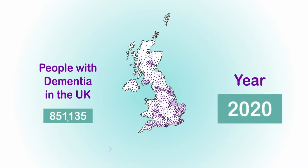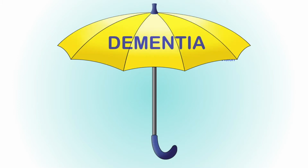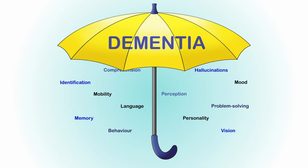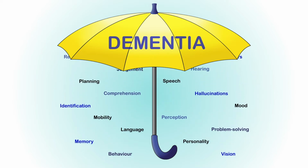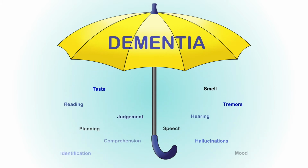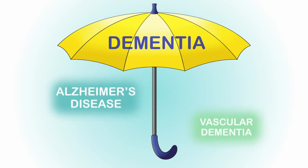The prevalence of dementia in the UK is increasing. It is predicted that by 2025, 1 million people in the UK will have dementia. Dementia is an umbrella term used to describe a set of symptoms caused by loss of cognitive function. These progressive symptoms affect the daily lives of each person living with dementia differently. Dementia is caused by numerous conditions such as Alzheimer's disease and vascular dementia.